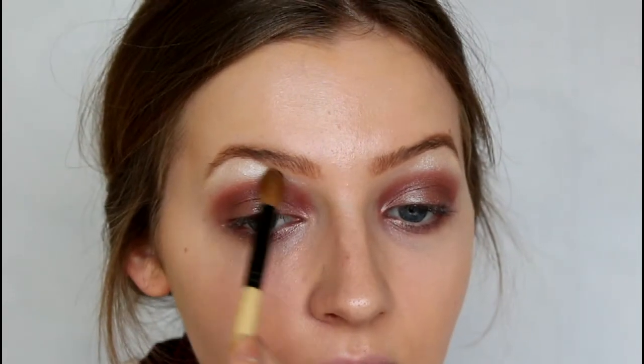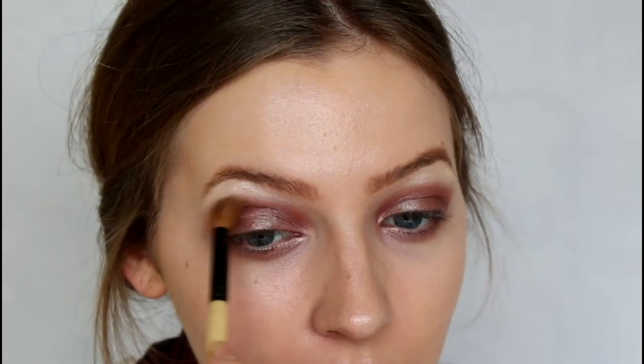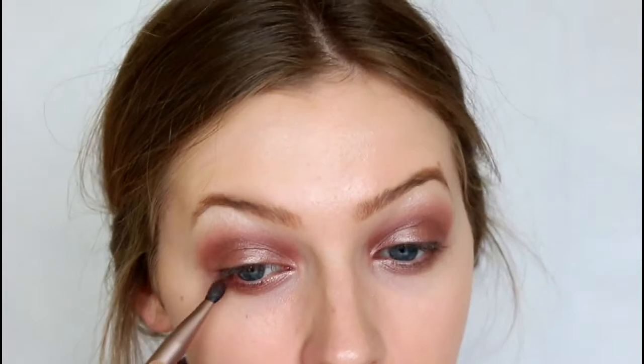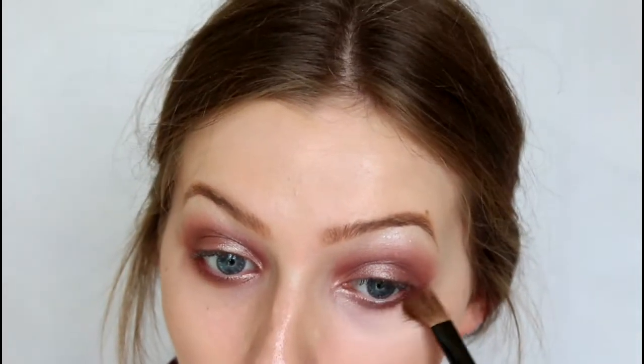And I'm just taking a smaller crease brush, and I'm going to just use this just to blend in the highlight into the burgundy shade. I'm also going to take a small amount of that burgundy red colour and just run that underneath the lash line too. Then taking the fluffy brush again, I'm just going to lightly dust over that, just to soften the lines up a little bit.